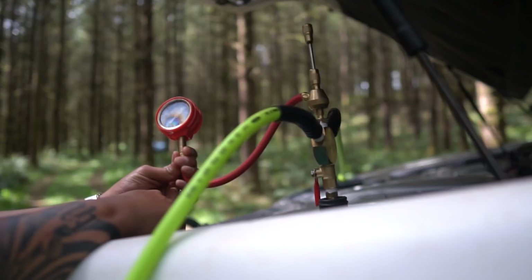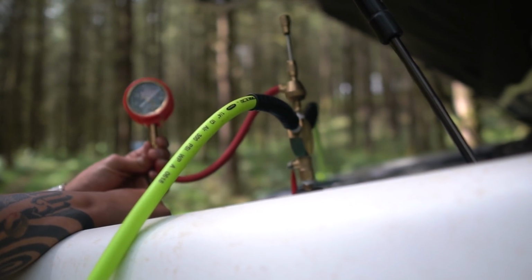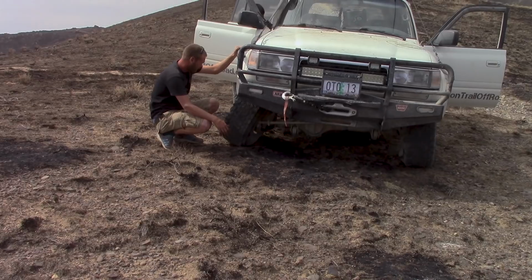So as you can see, it's much harder to do than folks think, and in my opinion, the risk you take not airing down far outweighs rolling a bead and having to reset it on the trail. Okay, so enough with the rant, let's talk about the tire pressures we use on the trail.